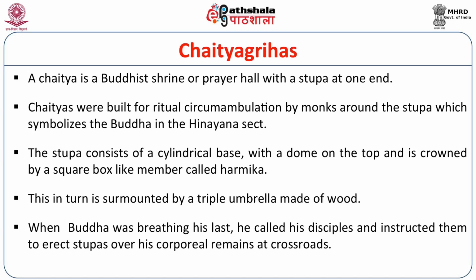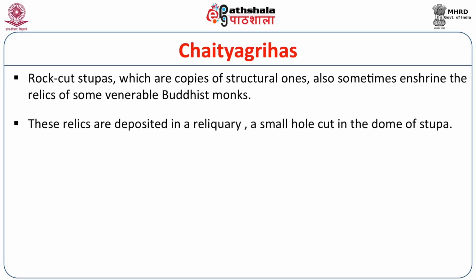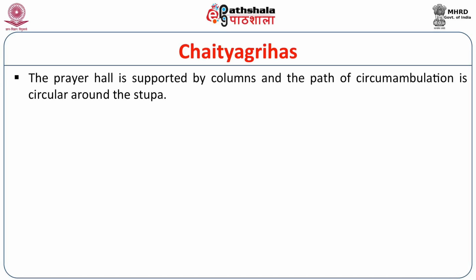When Buddha was breathing his last, he called his disciples and instructed them to erect stupas over his corporeal remains. Rock-cut stupas, which are a copy of the structural ones, also enshrine relics of venerable Buddhist monks. These relics are deposited in a reliquary, a small hole cut in the dome of the stupa. The prayer hall is supported by columns, and the path of circumambulation is circular around the stupa.